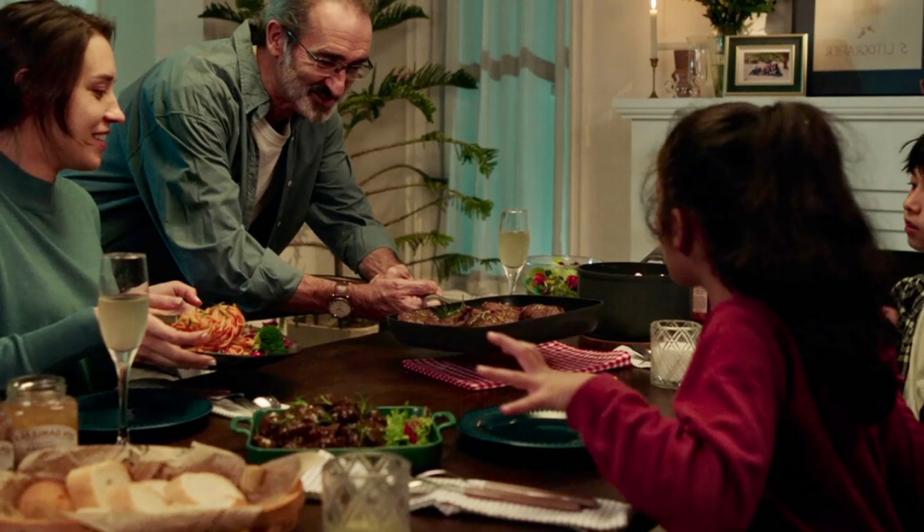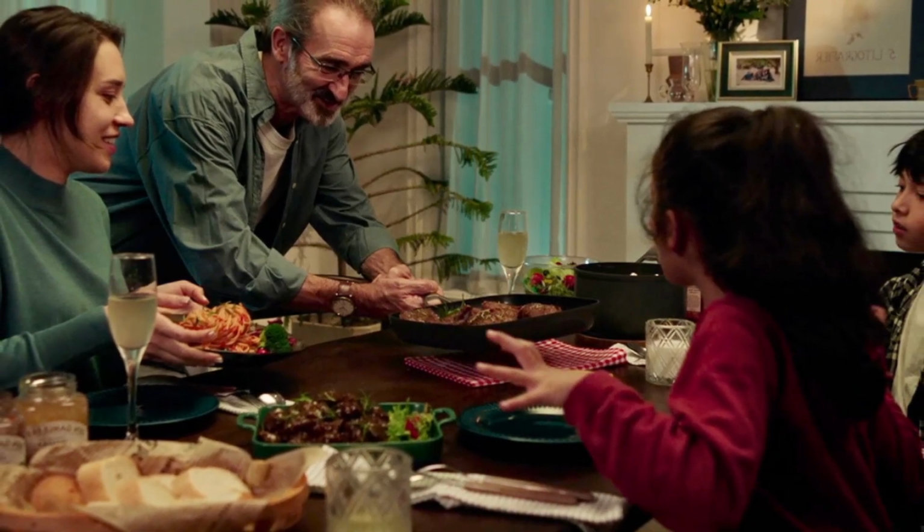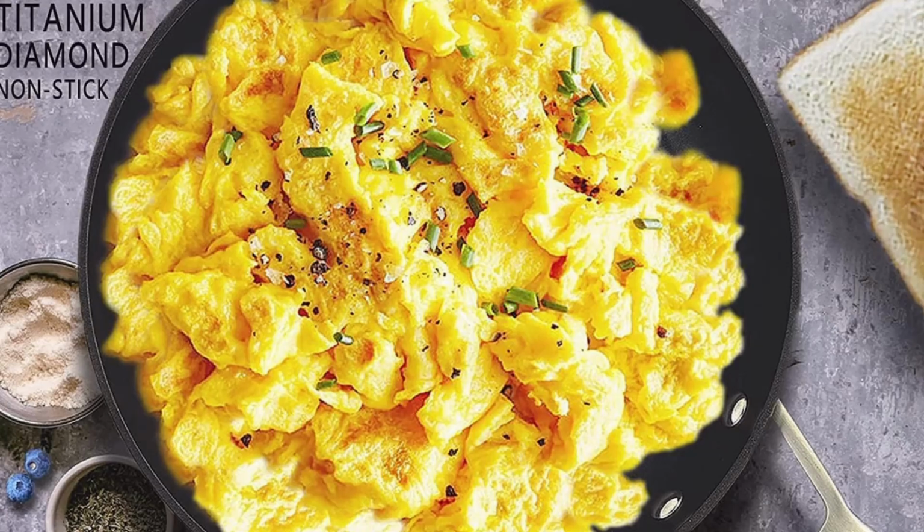If you're looking to simplify your cooking routine while achieving professional quality results, this pan is for you.